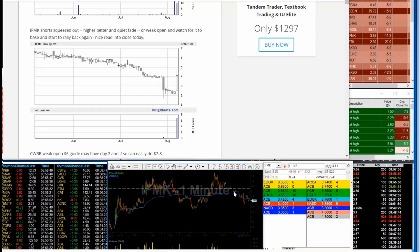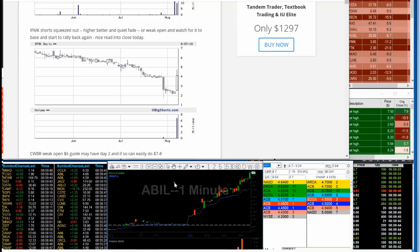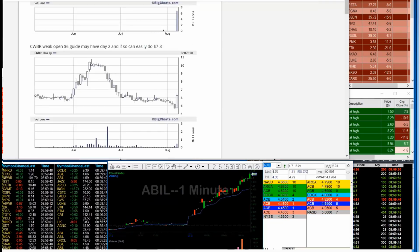So there's not going to be a natural bid left, like we were talking about in the chat room yesterday, because all the bidders were probably shorts and then breakout buyers, and now they're all just bag holders left. So, and just while I'm talking, ABIL is still ripping towards new highs.